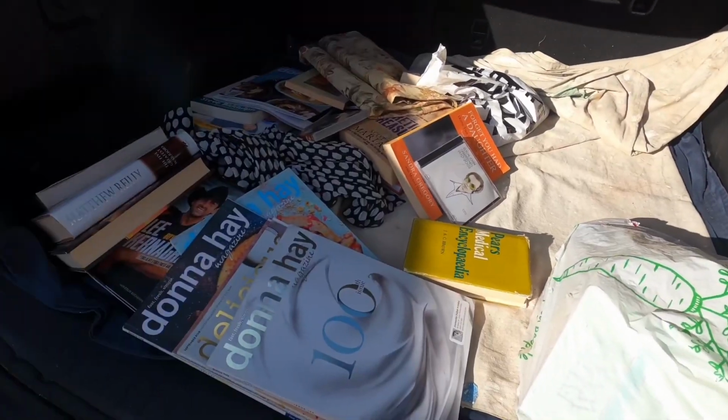Let's see what's in here. No, oh, this is to put hot things on. Not much there. Alright, let's go. We're gonna just close this up and head off now. Okay, let's go. I'll show you what I grabbed tomorrow.